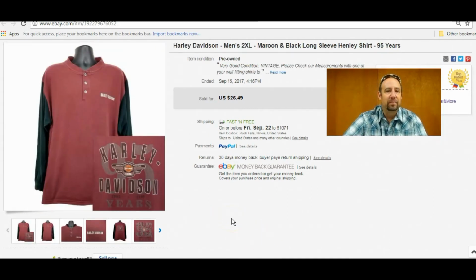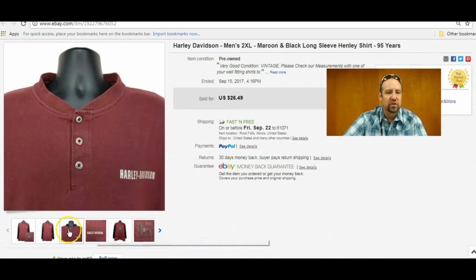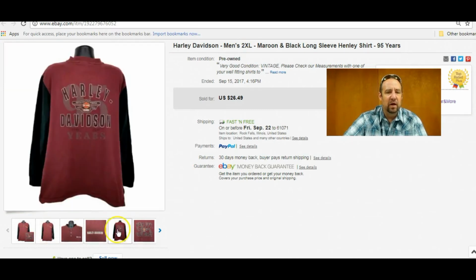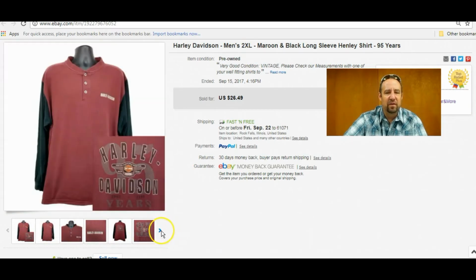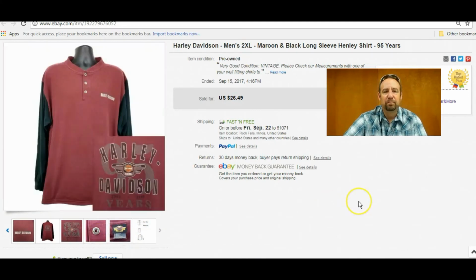So another Harley. This here's double extra large, just a really nice Henley. This is 95 years, so this actually has a little bit of age to it. I think I paid $1 or $2 for this at a garage sale.